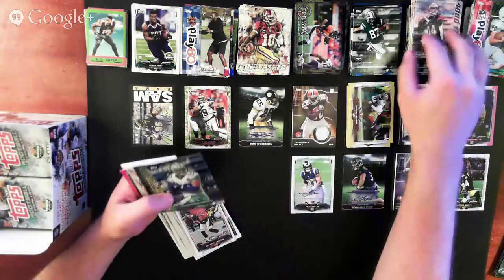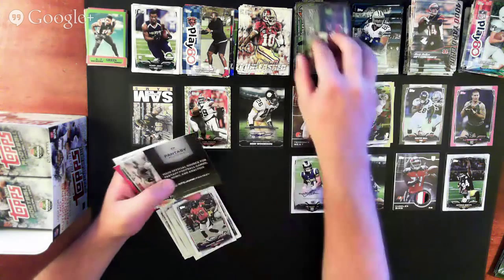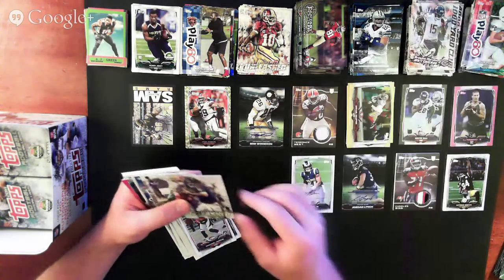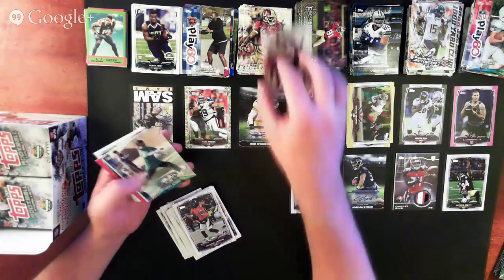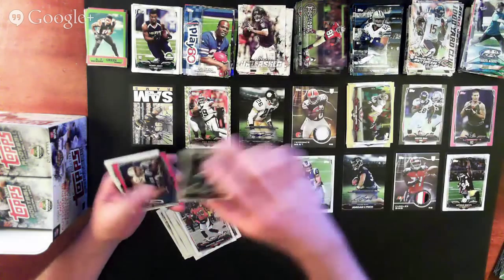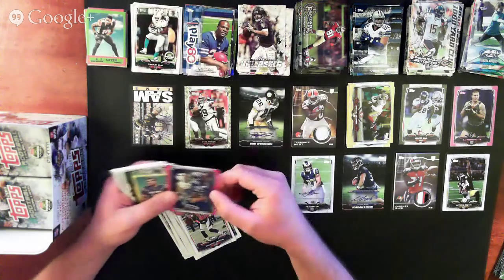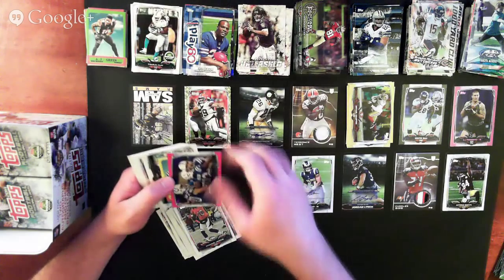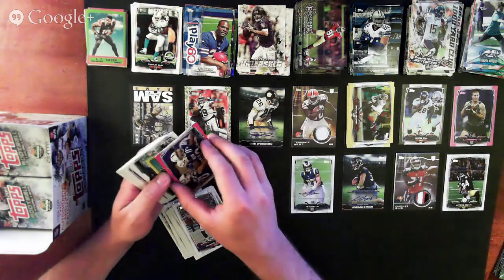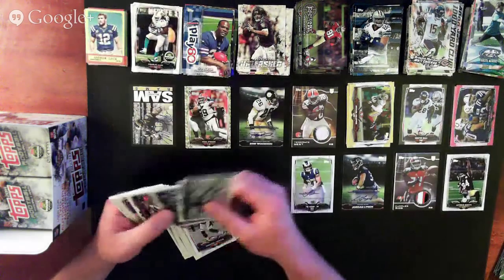Andy Dalton, 4,000-yard club. Jason Witten, fantasy insert. Anquan Boldin, fantasy insert. Brandon Marshall, 1,000-yard club. Greatness Unleashed, Joe Flacco. Play 60, Fred Jackson. Power Players code card, Charles Clay of the Dolphins. Pink bordered card for the Colts. Team card, 395 out of 499. And an Andrew Luck mini for the Colts.